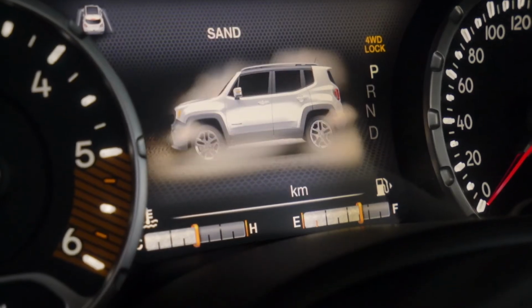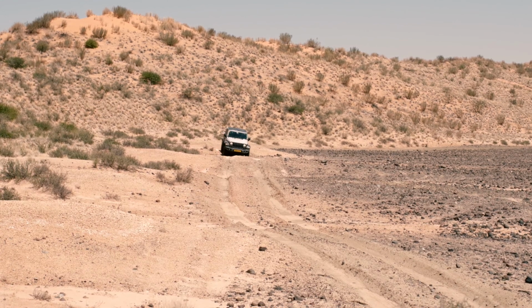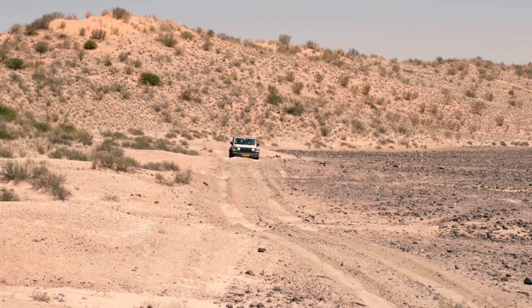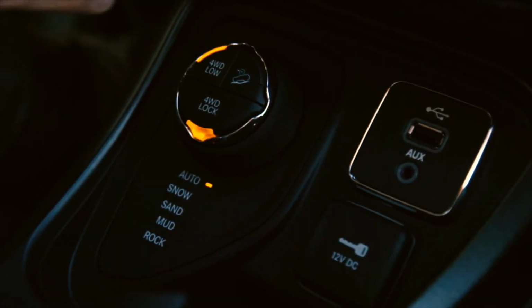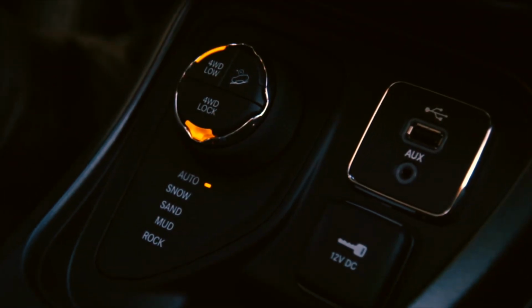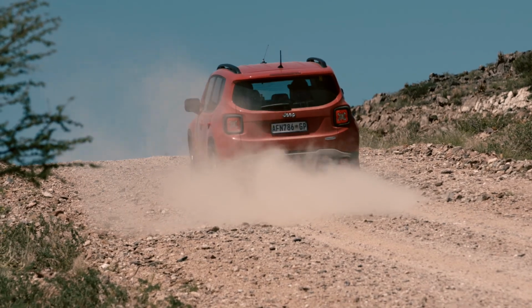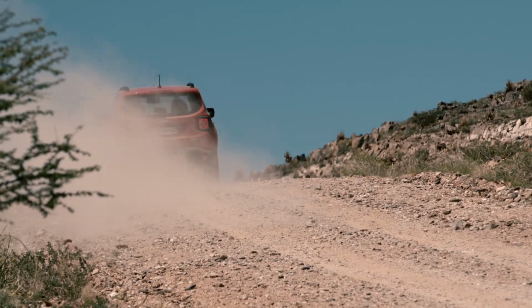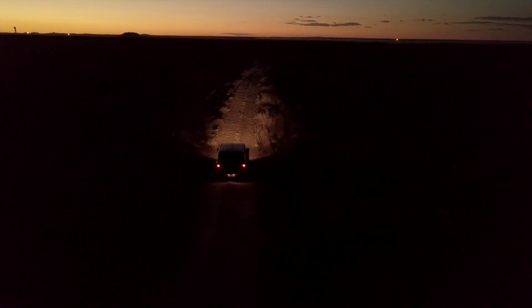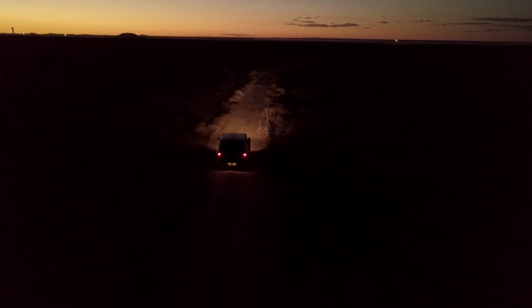Jeep tested its patented Select Terrain system on both dunes and salt flats. This system allows the driver to adjust traction to the terrain by selecting from 5 power distribution modes: auto, snow, sand, mud, and rock. The Jeep Active Drive Standard and Low systems interface with the Select Terrain system to automatically manage the shift between four-wheel and two-wheel drive.